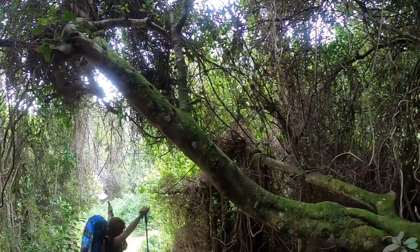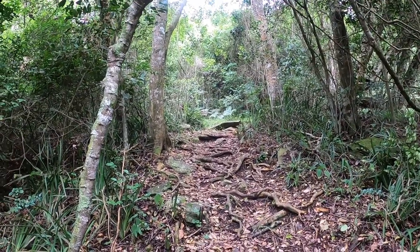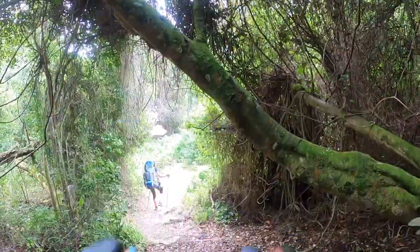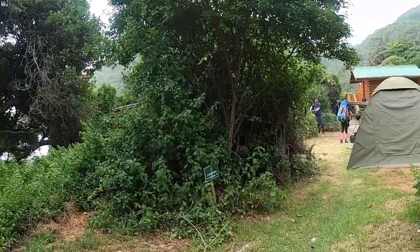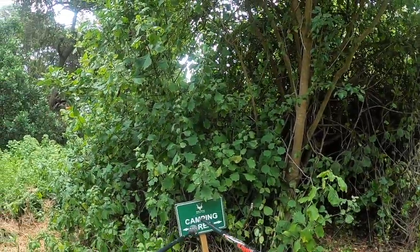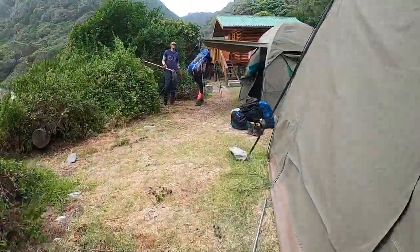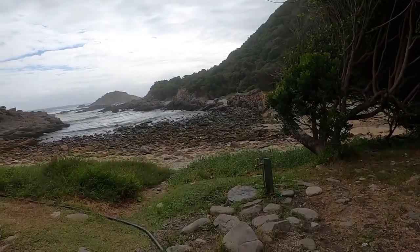Yes! Woo! This is where we're from. That's where we are going. Let's go. There we go. We are here. Camping area. Are they three meters? Camping area. Tent. Oh man, look at that. Look at that.